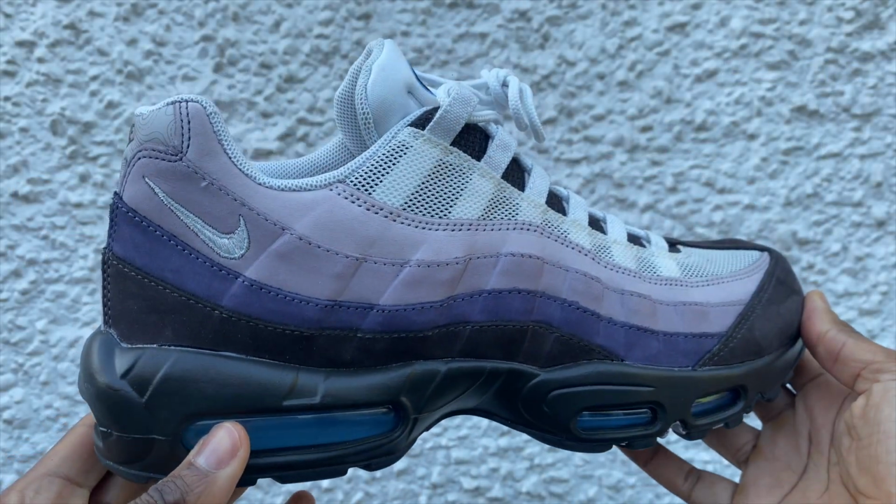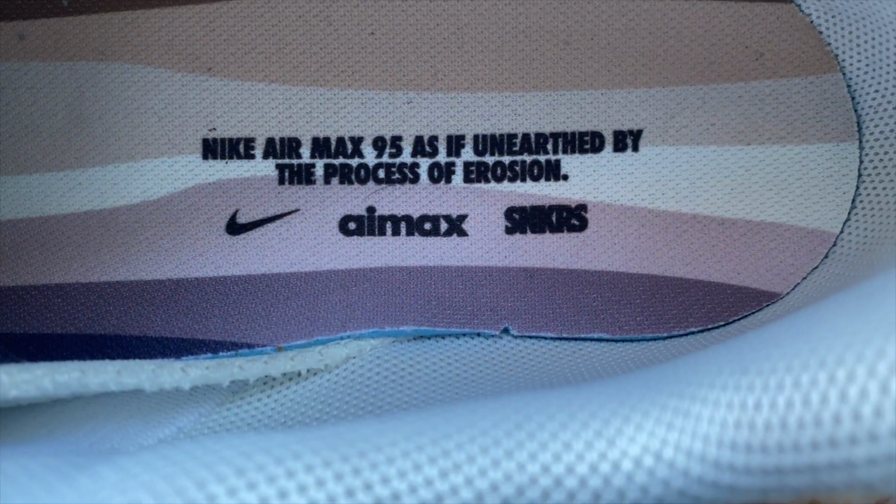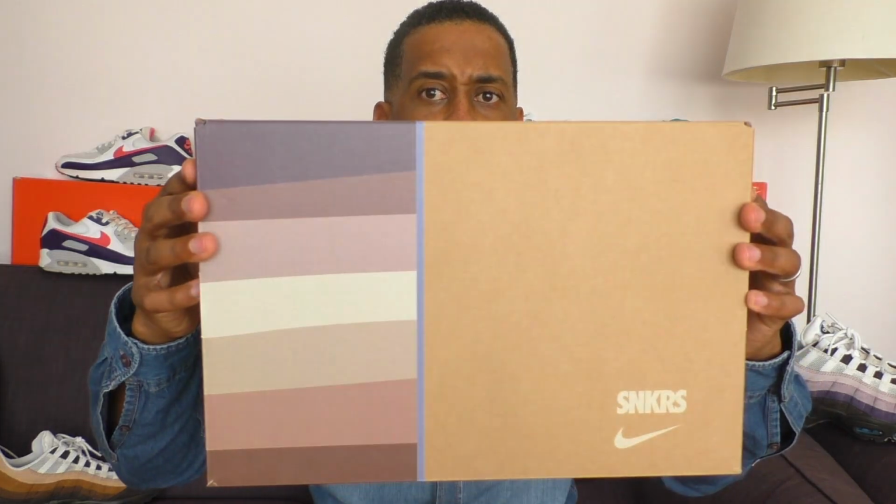So all together, just trying these on, getting a sense of what it looks like for me to wear a 95, I'm very, very happy with these. They've got a really nice insole, which also has the erosion theme on it. And materials aside, they have a nice box as well. That erosion theme is also on the box. You can see it down one side.